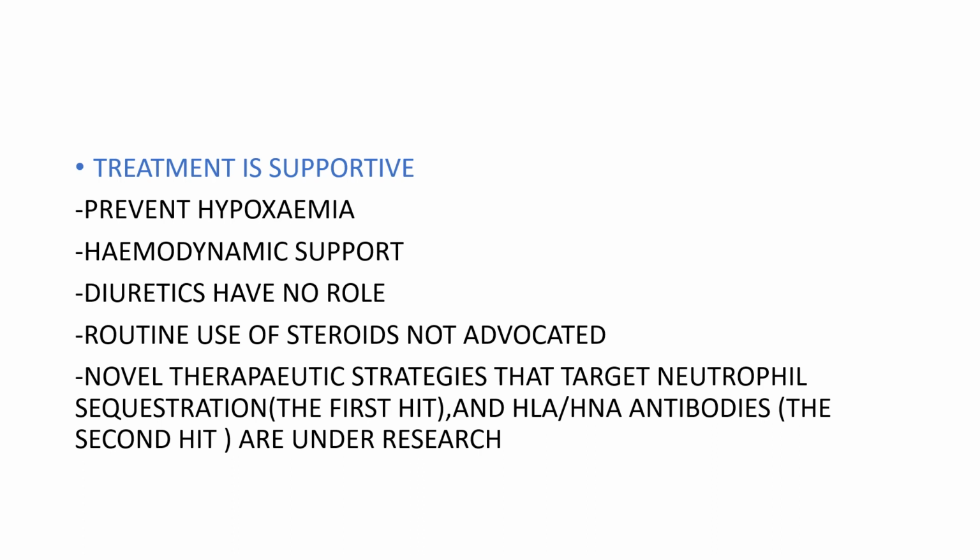Actually, TRALI is a theory which is based on two mechanisms. The first is the sequestration of neutrophils in the lung epithelial cells, which release various mediators of inflammation. So the lung epithelium gets primed, and the second hit is that when the transfusion occurs, the blood products which are transfused act on the already primed lung epithelium. That results in lung parenchymal injury, resulting in TRALI.